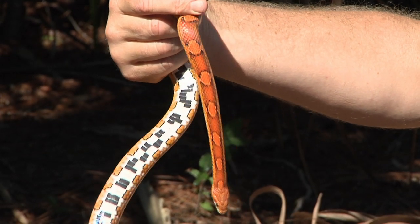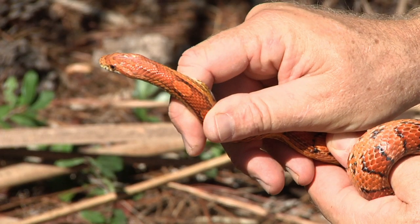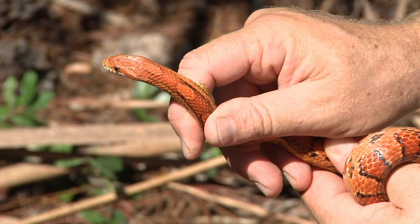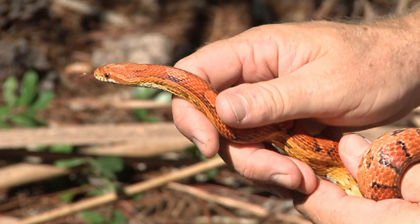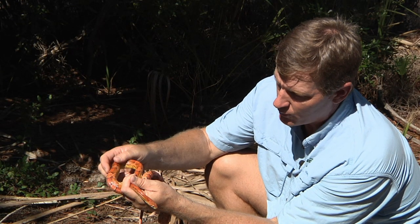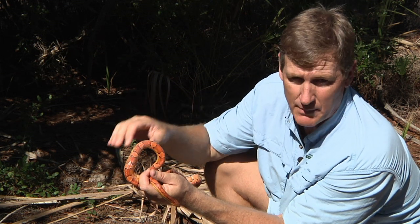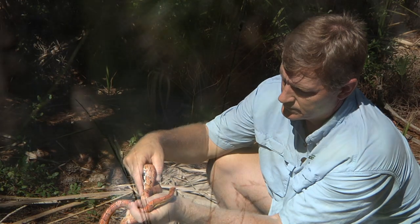Corn snakes are non-venomous snakes, and one of the ways we know that is if we look at the head, it is fairly narrow. In fact, it's just a little bit wider than the neck. A copperhead, which unfortunately people occasionally mistake these for, would be much thicker bodied and the head would be much wider, kind of a big wedge-shaped head in comparison.